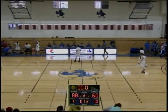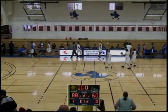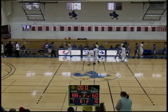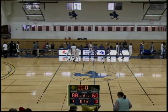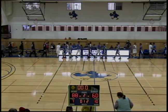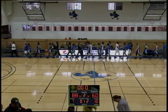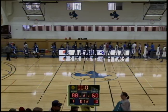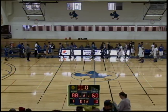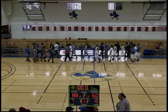Our final score is Muskegon 88 and Kellogg 60. The Jayhawks are now 7-5, but more importantly, Tom, they stopped the bleeding at 4 and have put another one back in the win column. Well, that's right. That absolutely needed this win against a struggling Kellogg team. A few rough patches, but for the most part, the Jayhawks took care of business. Hopefully, this will start a win streak now. As you mentioned, Jayhawks winning 88-60.